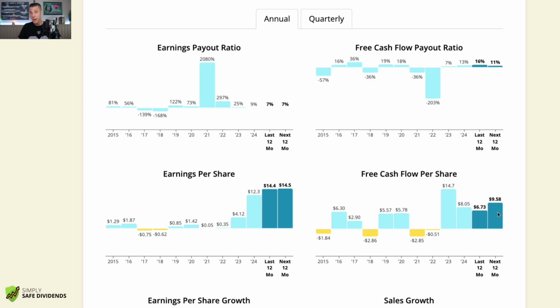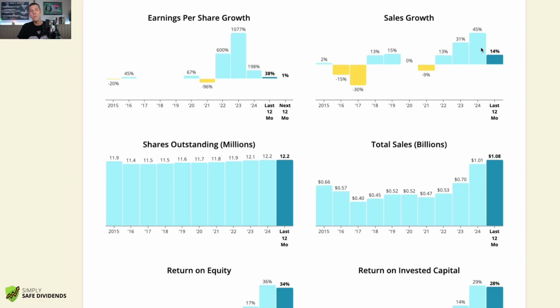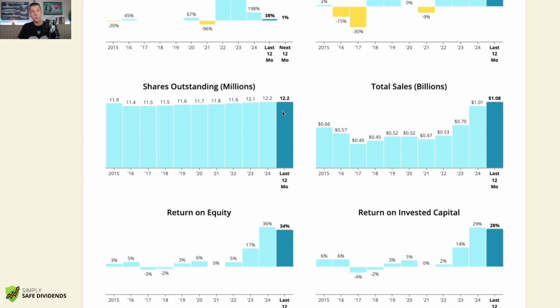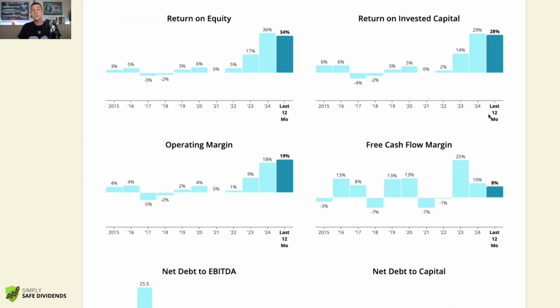So we're currently in a boom and upcycle, obviously from all that AI infrastructure spending, and people are hungry for power. That sales growth has been climbing almost, I'm guessing, an all-time high of 45% in 2024, and their total sales are $1.08 billion the last 12 months, which looks to be at least a 10-year high, if not an all-time high. Shares outstanding 12.2 million, so they don't really dilute that much. Dilution means that they're putting new shares out into the market, so there's more shares to spread the earnings out over, which is why we like to see buybacks, because then there are less shares in the market to spread hopefully growing earnings out over.